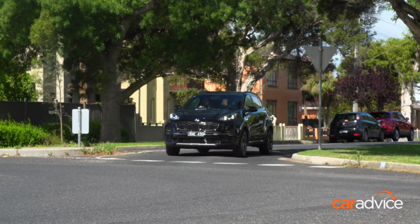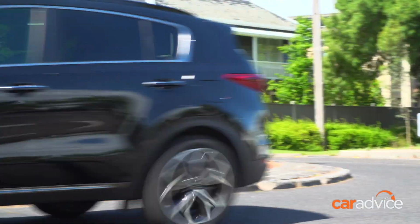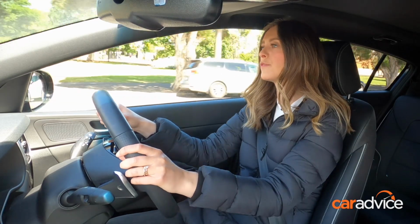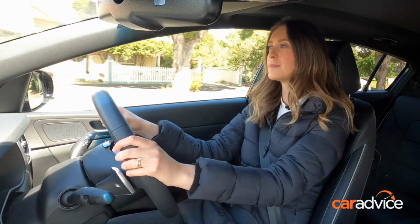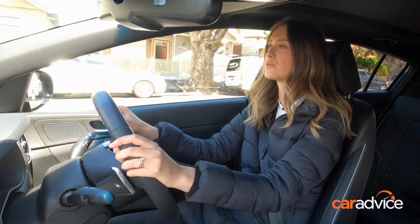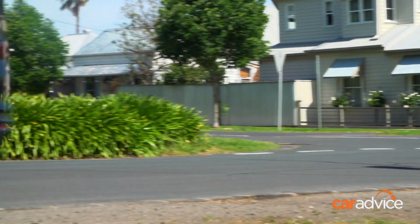The all-wheel drive system leaves me feeling really confident behind the wheel. It's a really nice thing to have when you're driving on wet roads, when there's tram tracks involved, where in other cars I might experience some tyre slippage or some unwieldiness. This Sportage feels really firmly planted. I feel really secure and just confident tackling most manoeuvres.